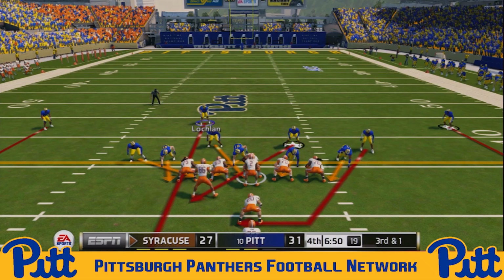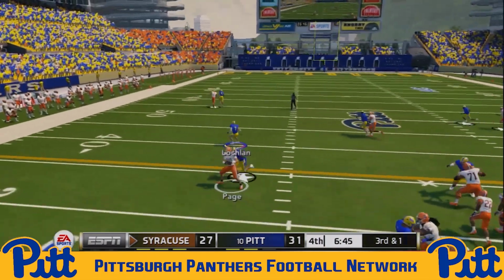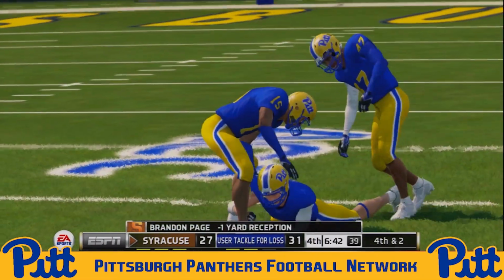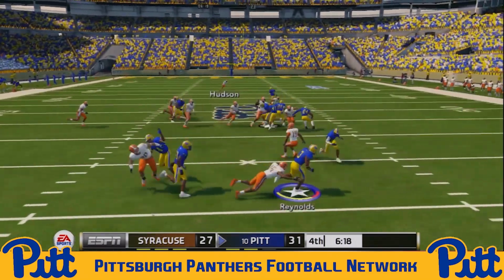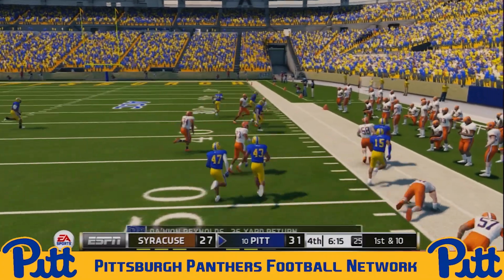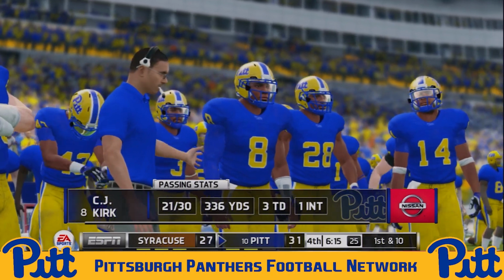3rd and 1 now for the Orange. They send the tight end in motion, I formation. Washington back to pass. Pitt brings pressure underneath to the fullback, Page, and Jacob Lachlan. The second effort forces Brandon Page to the turf, and the Panthers regain possession following a Syracuse punt. Davion Reynolds returning it across midfield, 26-yard return, and it's a great set of field position for the Panthers.